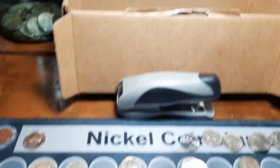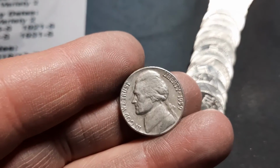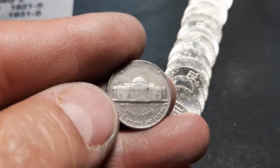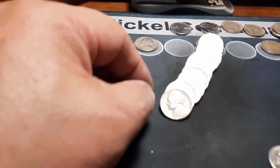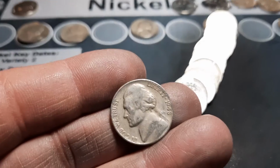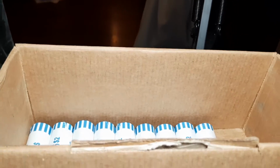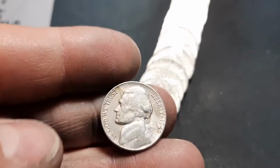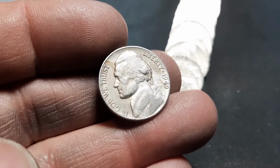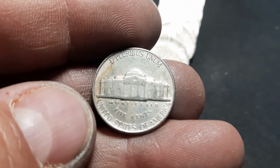Roll 37. And 50s nickel number 4 finally. Things may be picking up. 1959 out of Philly. Roll 40. And 40s nickel number 5 of the hunt. We have a 1948 out of Philly. Roll 42. And we have another 40s nickel, number 6 of the hunt, and it is another 1949, better shape than the last one. And it will be out of Philly.